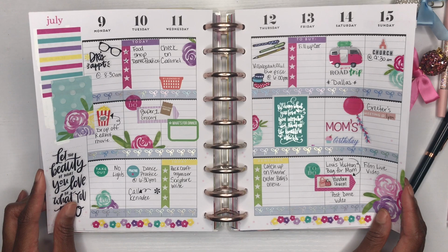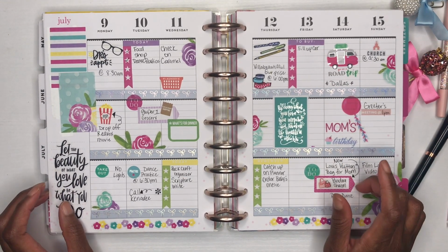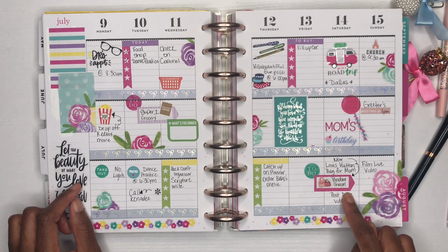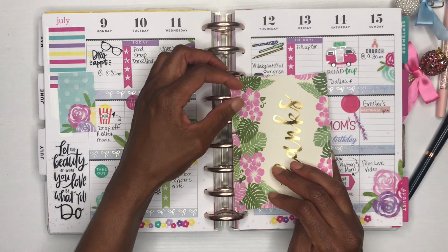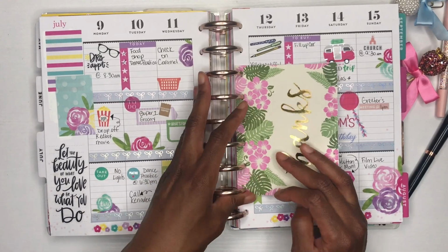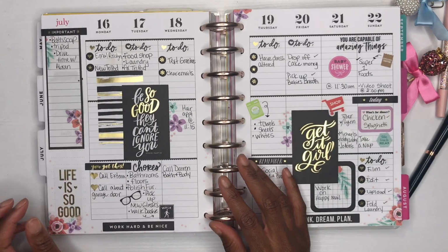I love this. So my mom's birthday was July the 14th. Love that. We celebrated that birthday well because she got herself a Louis Vuitton bag. She was excited. She deserved it. So let me pop that back in there. And let's move on to the next week, which is really cute.